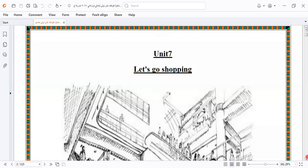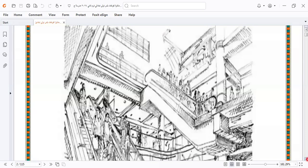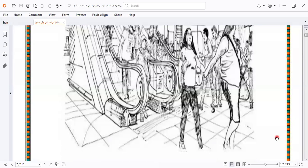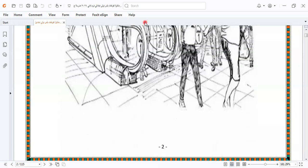Here we talk about what? About shopping. Can you guess with me which ones like shopping the most, women and girls or boys and men? I think all of us say women and girls like shopping, because they want to go shopping and see a variety of products, from accessories, from clothes, from anything, and buy what is suitable for them. Let's get to know more about this topic today.